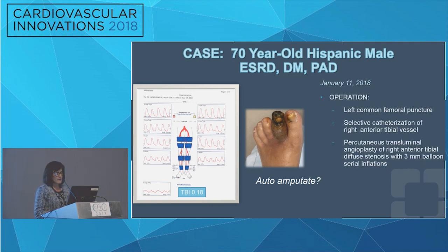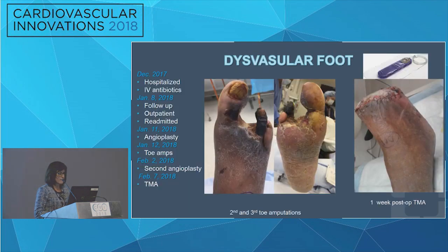So we referred him over to vascular surgery, and they performed an angioplasty. That was January 11th. So now we're on a second hospitalization, and we amputate toes 2 and 3. By February 2nd, he came back with the picture that you see here with a necrotic hallux and a necrotic fourth toe. So definitely an ominous sign. Once again, consult our vascular colleagues. They perform a second angioplasty and then the transmetatarsal amputation that you see.